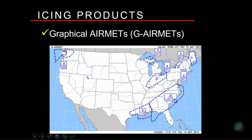If the bottom has two numbers here, that means in this particular case that the freezing level varies over this entire area, essentially from 12,000 to 8,000 feet. So if you're in that region and in that range, anywhere from as low as 8,000 up to 25,000 feet, you have the possibility of running into moderate airframe ice in this particular case.